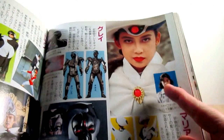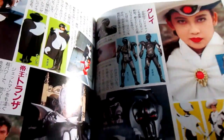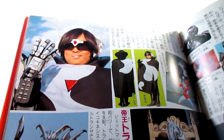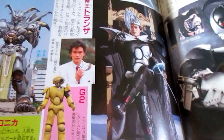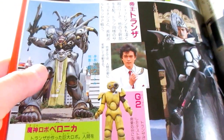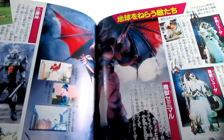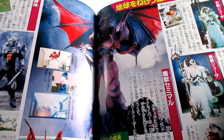And then on pages 42 and 43, here's Marie. She's also known as Rin, which is Yo's lover. And then Gray. And then here is Tron. And then he becomes, later on in the series, Tronza. And then here's G2. And you can see all the villains there. And then on the next page, pages 44 and 45, we're seeing more villains and the big old robots that had to fight Jet Icarus and Jet Garuda and Tetra Boy.